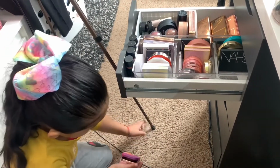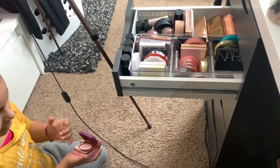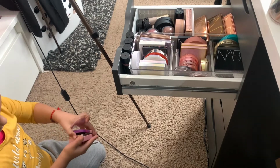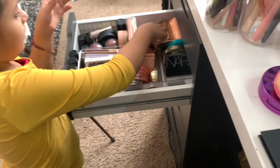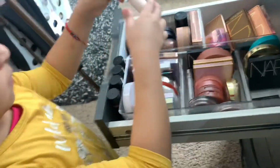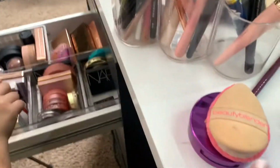It's open. Oh! Something under it? No. It doesn't open. It's just a tin can. You don't want that one? What's this? That's the same thing as this one. It's a cream bronzer.